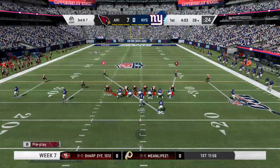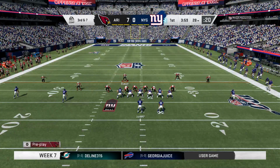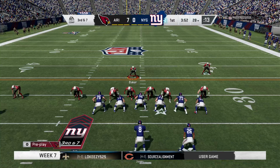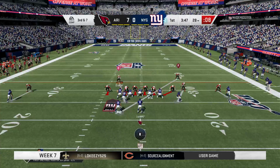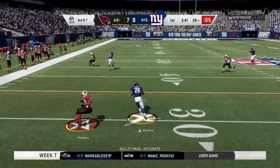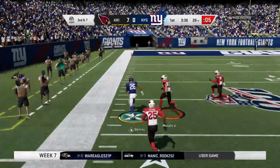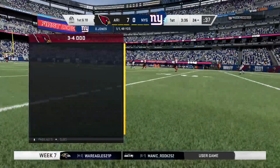The Cards going nickel. An extra defensive back out there now on 3rd down. Check 26, check 26. Switch, switch, switch. Hey, Alpha. Get it. From the gun, Jones. He'll get this out to Barkley, complete. A big play there on the catch and run.